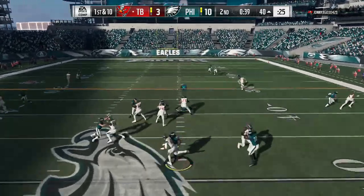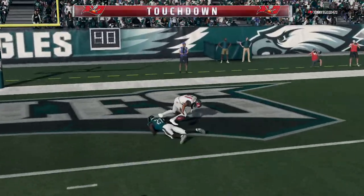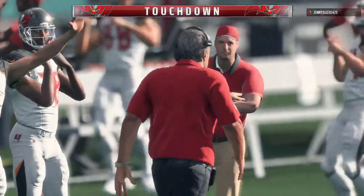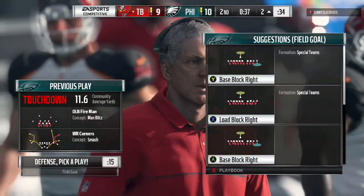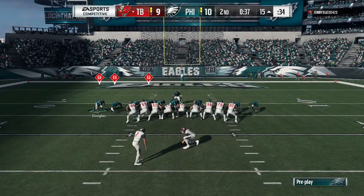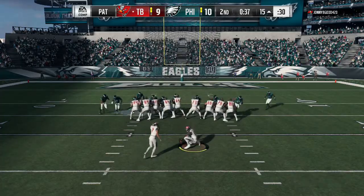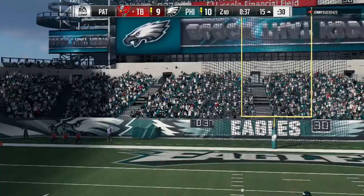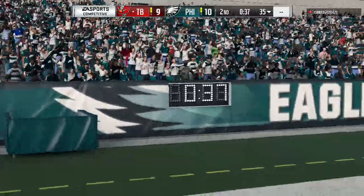Jameis now on 1st down. He's going to let this go deep, and he's into the end zone for a Tampa Bay touchdown. Deshaun Jackson, 40 yards. And the Buccaneers are an extra point away from tying up this football game. And oh, he missed it. No good. And they'll remain down by a point.